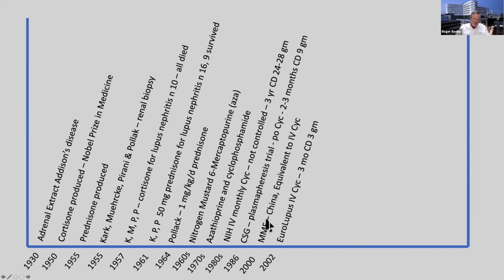It was with China. It was with MMF, was all Asian, and maybe this doesn't apply to your typical European Caucasian. So you've got this problem here. And then the Alms trial came out, which really covered all ethnic groups and tested MMF versus IV Cytoxan and found it to be equal. Interestingly enough, African Americans had a better response to MMF than the IV cyclophosphamide.